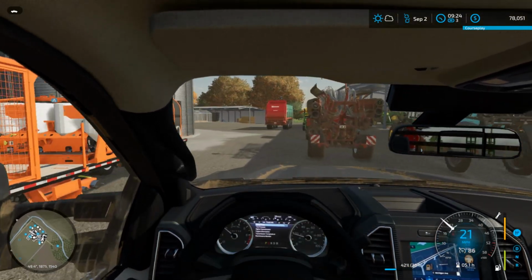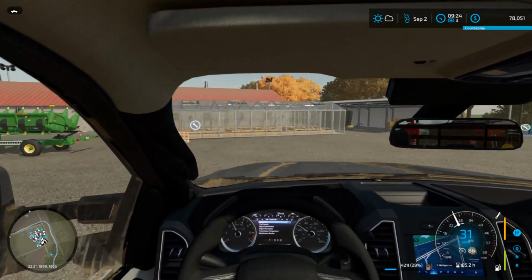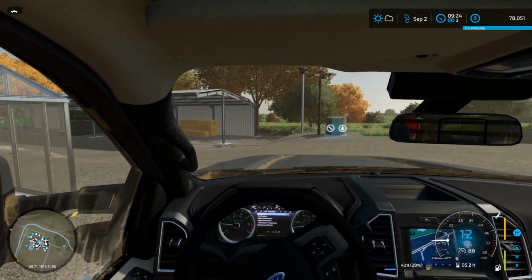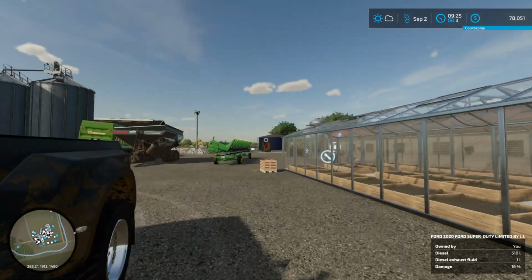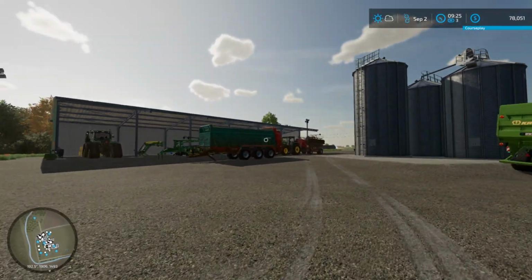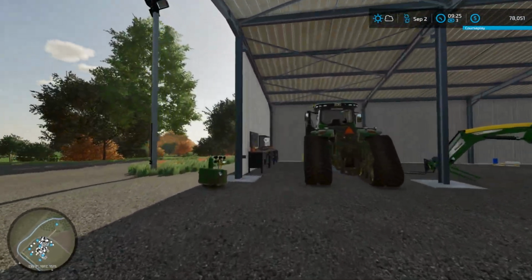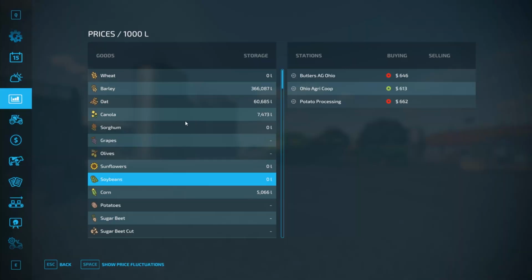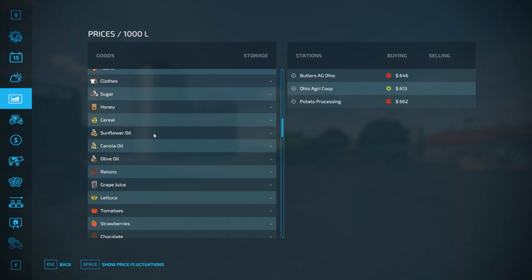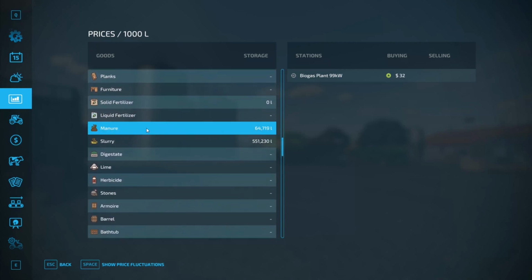I do need to go and fertilise that grass field though, because it needs another application. So I'm just going to ditch this here. We'll get onto that just now. We'll use up some slurry and manure that we've got on site. So yeah, I think we're going to need that, because we just repaired that, so we can actually use slurry. In fact, how much manure have we got? So manure, I don't think it's going to be much. Yeah, 64,000 litres. So we're going to get 1 trailer load of manure, 500,000 litres of slurry.